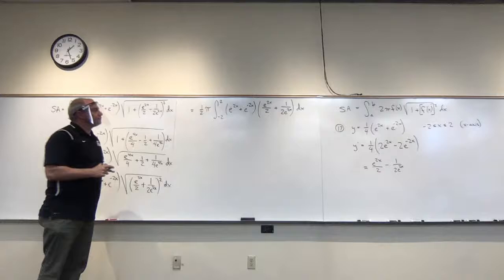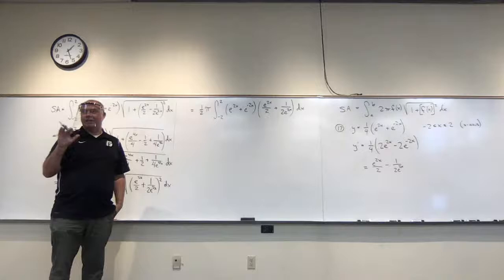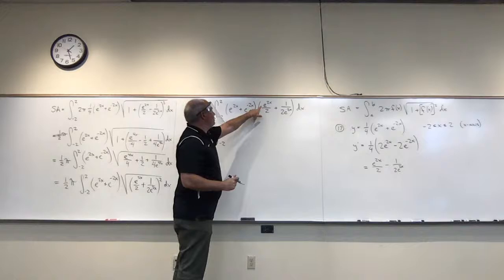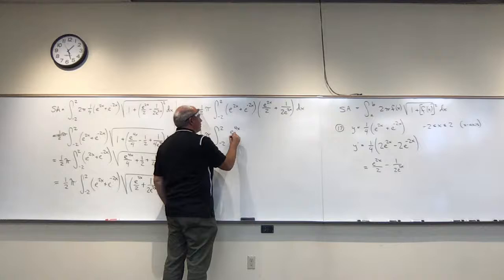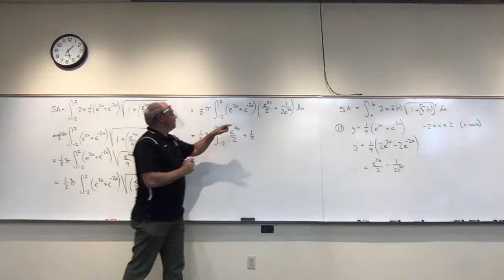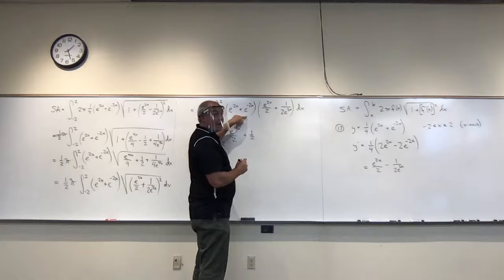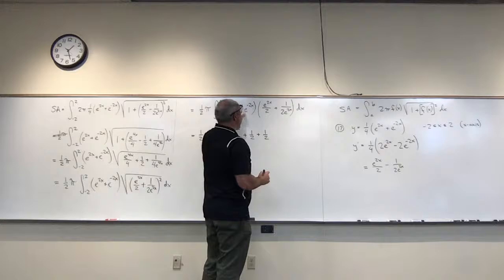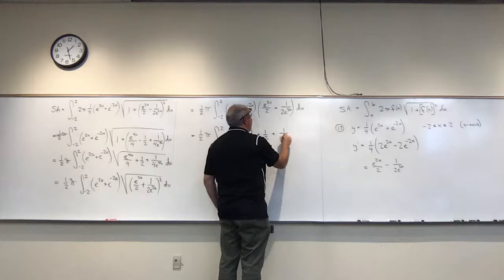And now we could sort of FOIL that, right? FOIL it out and get something that we might be able to work with. So we get 1/2 pi, negative 2 to 2. Okay, e to the 2x times e to the 2x over 2 is e to the 4x over 2. Then I'll multiply this one by this one. e to the 2x divided by e to the 2x is just 1, so I just get plus 1/2. Then I have e to the negative 2x, otherwise known as 1 over e to the 2x, times this guy would just give me plus 1/2. And then this one times this one, remember this is 1 over e to the 2x, times a 1 over e to the 2x times 2 is plus 1 over 2 e to the 4x.